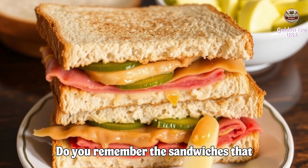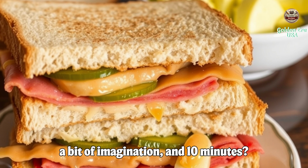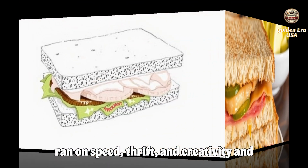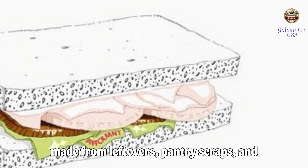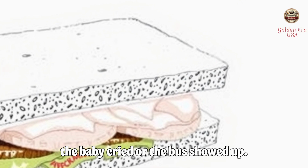Do you remember the sandwiches that didn't need a chef, just a slice of bread, a bit of imagination, and 10 minutes? There was a time when America's kitchens ran on speed, thrift, and creativity, and lunch? Well, that was an art form made from leftovers, pantry scraps, and whatever mom could pull together before the baby cried or the bus showed up.